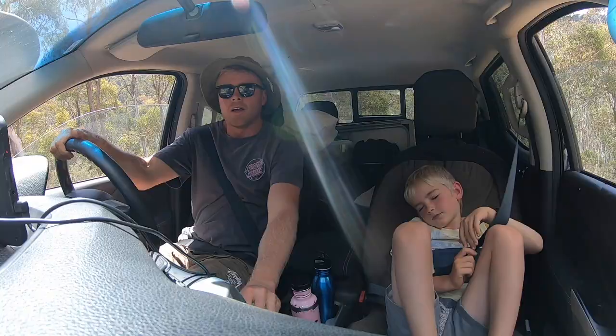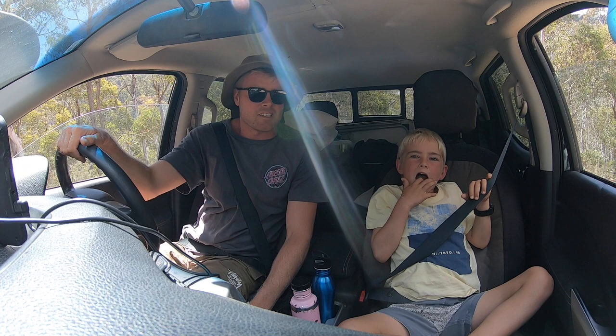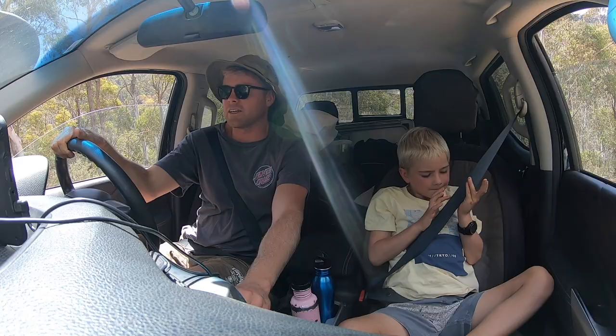Making our way along this Limestone Creek Track now. It's all been pretty cruisy so far, a couple little bits, but this hill in front of us now is looking pretty rugged. Very dusty and loose, been torn up. It's got lots of holes up through it. We'll see how we go. I think we should be all right.